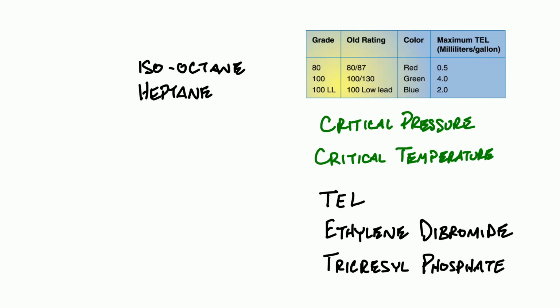So in order to prevent that, we use an additive, this tetraethyl lead. Now, the whole point of this is to improve the anti-detonation characteristics of the fuel. Now, there's a couple things about lead. Number one, we've learned that lead is not particularly good for the environment. It's not particularly good for people. And so we really don't like using that in fuel anymore.